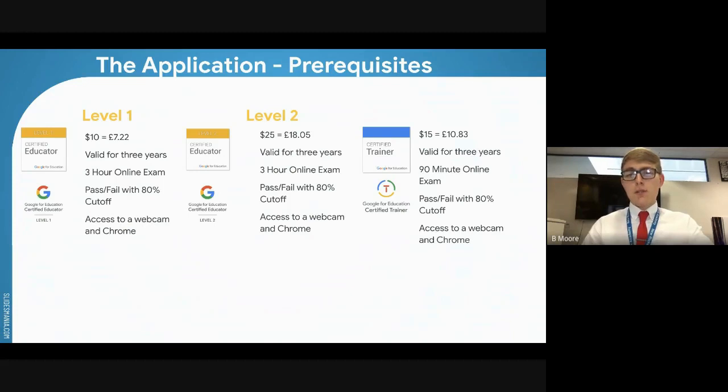Now, to apply for Google certified trainer, you must have level 1 and 2 educator status already. You can't just go for level 2 and then apply for training. You do have to have educator level 1 and then educator level 2 as well. I've done a session on that a little bit earlier on, so I'm not going to go through those bits. If you'd like to see more about that, you can see the recording from the session I did this morning. But something you do need to do is something called a trainer application, a trainer skills assessment.